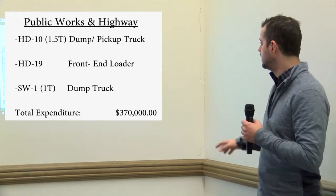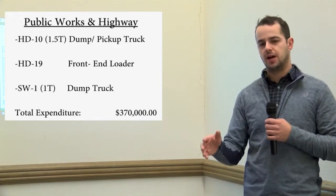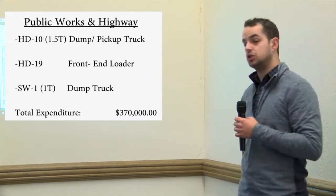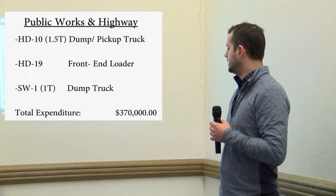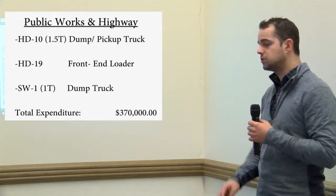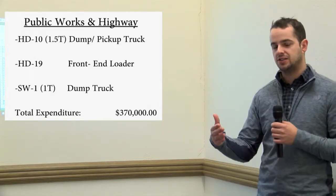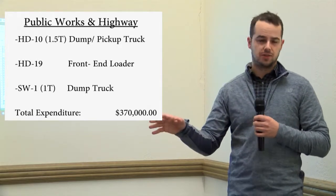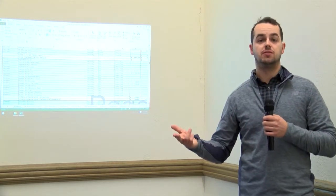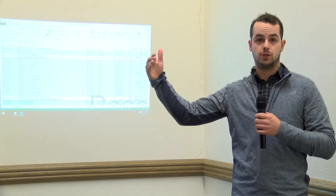So for 2019, we have three purchases that are planned. The first is HD10, which is a 1.5 dump/pickup truck. The second is HD19, which is a front end loader. And the third is solid waste vehicle number 1. That's a 1-ton dump truck. So those are the three expenditures that are planned for 2019. Now, what's interesting about that is that you'll only see on the warrant the $170,000 contribution that's planned to the capital reserve account, but we'll actually be expending $370,000 in order to purchase those vehicles. And again, that's because we've built up a savings of money over time.